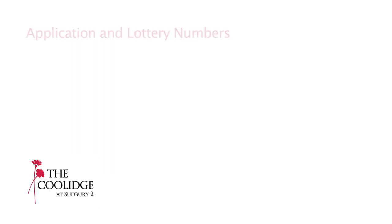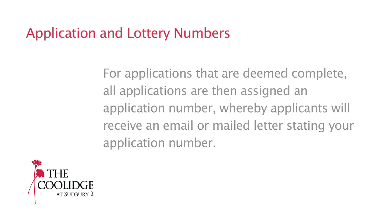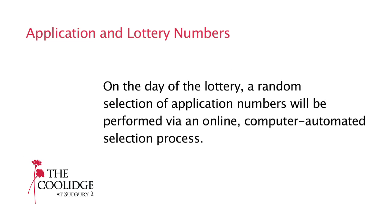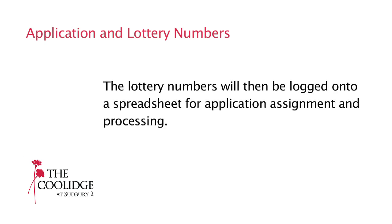For applications that are deemed complete, all applications are then assigned an application number, whereby applicants will receive an email or mailed letter stating your application number. On the day of the lottery, a random selection of application numbers will be performed via an online, computer-automated selection process. The lottery numbers will then be logged onto a spreadsheet for application assignment and processing.